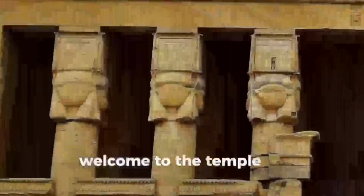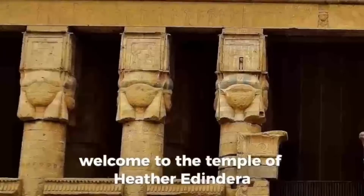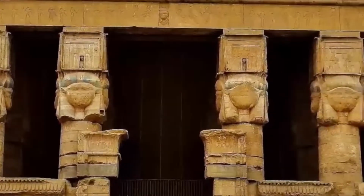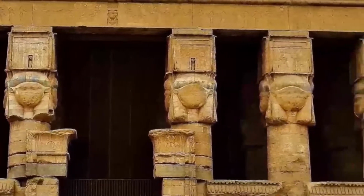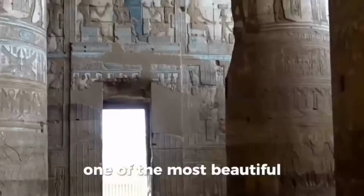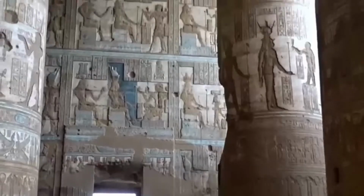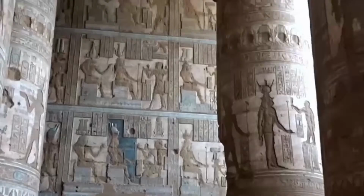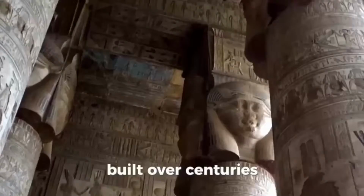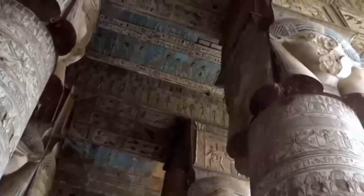Welcome to the Temple of Hathor at Dendera. One of the most beautiful and enigmatic temples in all of Egypt. Built over centuries, this complex is a symphony of stone and artistry.